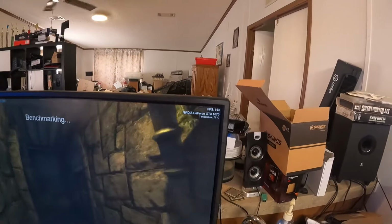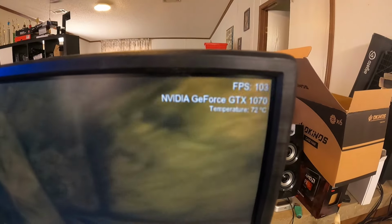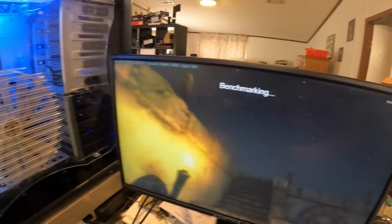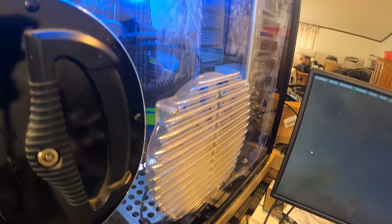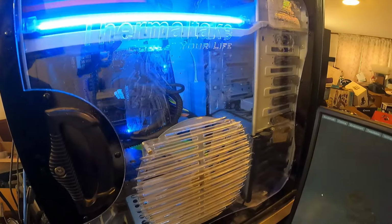But we're running, I don't know if it's bottlenecking it at all. Look at the frames on it. It's running nicely here. Really, really good. So that's pretty impressive for this old unit right here. Great marketplace find. Didn't have to drive too far to get it.